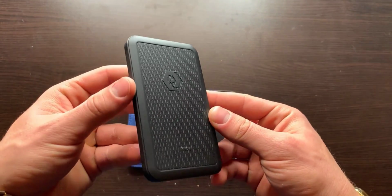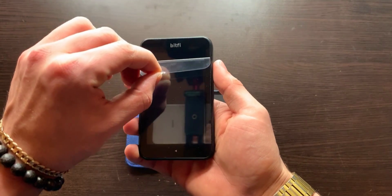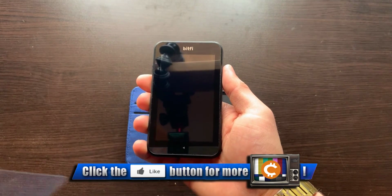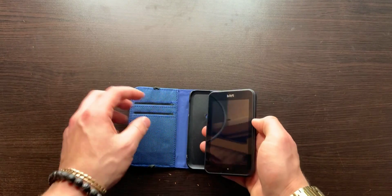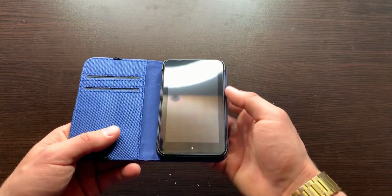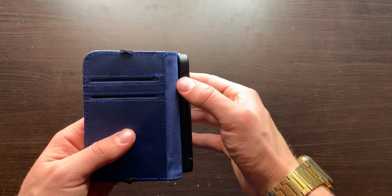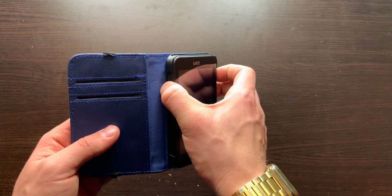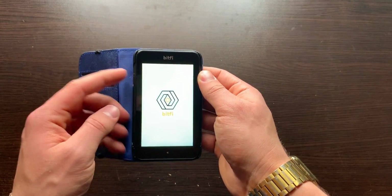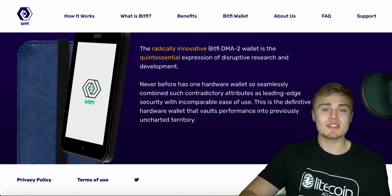I kind of had to touch a couple of things. The Wi-Fi was giving me a couple issues, but I did get it to connect. It wasn't that difficult to set up. Truly not that difficult at all. It's very straightforward. But basically, this radically innovative Bitfi DMA2 wallet is the quintessential expression of disruptive research and development. Never before has one hardware wallet so seamlessly combined such contradictory attributes as leading-edge security with incomparable ease of use. This is the definitive hardware wallet that vaults performance into previously uncharted territory.